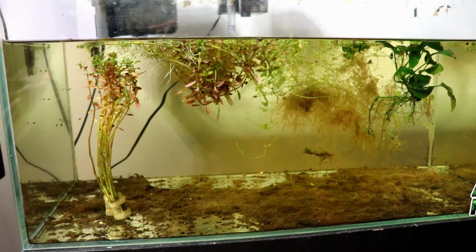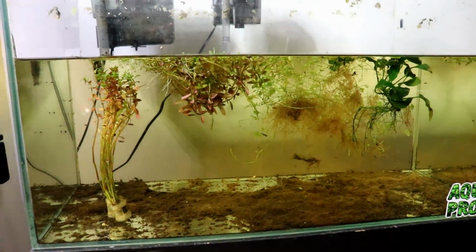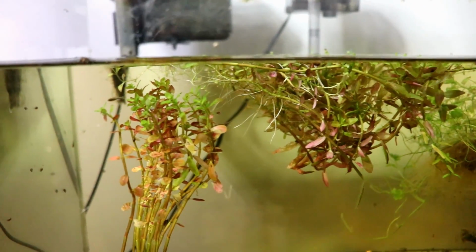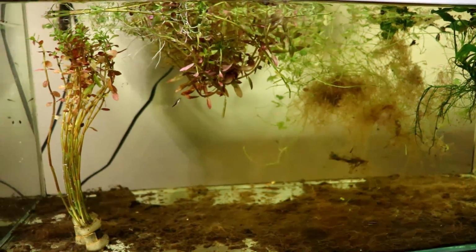I wasn't paying attention to this tank at all. There's no overhead lighting here. It looks really bright right now, but that's because we have the overhead light just so you can see the tank. Like, it's hard to see. So when I came over the other day and I threw in this Rotala, I actually took a second to look at the tank and I went, oh my gosh, there's fish in here.